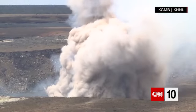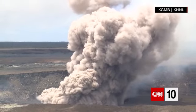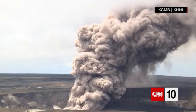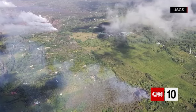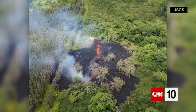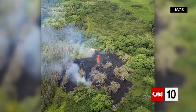Next, 12. That's the distance in miles away from the crater that ash plumes could cover if an explosive eruption occurs. Scientists expect more of those in the days ahead, and new lava flows are also possible. $2.9 million is the estimated cost in dollars that Hawaiian officials expect will be needed to protect residents affected by the eruption. And that's for the next 30 days. U.S. President Donald Trump declared a major disaster in Hawaii on Friday. What that does is free up federal money and resources to help those affected.